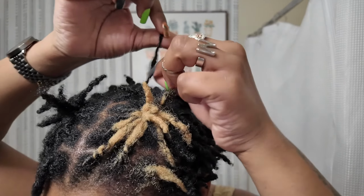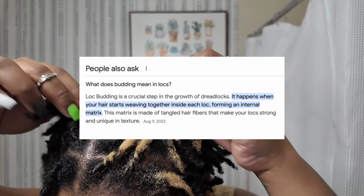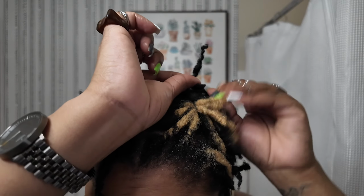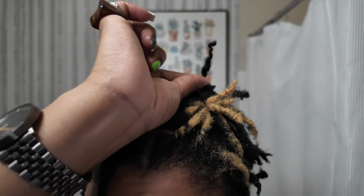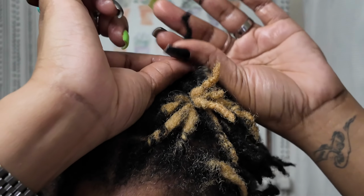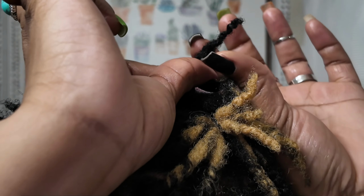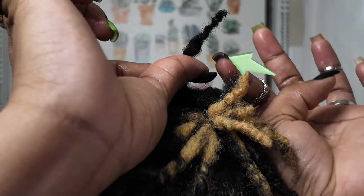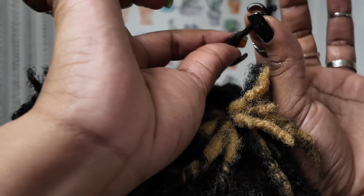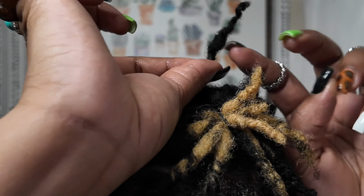Okay, back to what we were supposed to be doing, okay? It's showing y'all my budding. Pretty much most of them have the budding in certain areas. This is where I'm noticing that some of my locks are different sizes. And I actually like that. Yeah, you can see this part right here. Boom, boom, boom. It's a little thicker than the end of this twist. Yeah, that thing budding, and it's kind of giving me an idea of what my lock size is going to be.